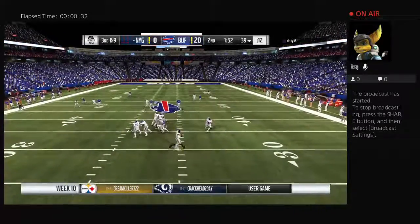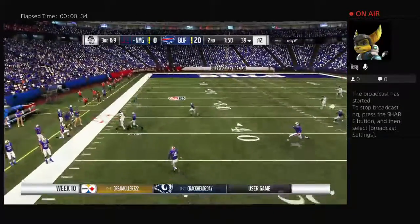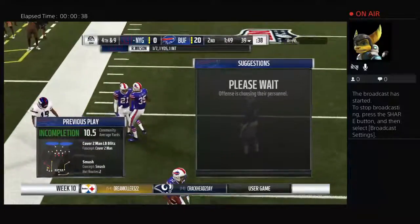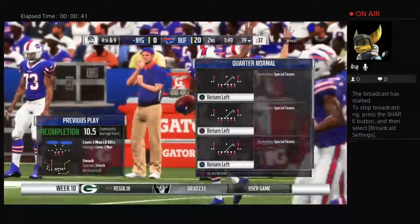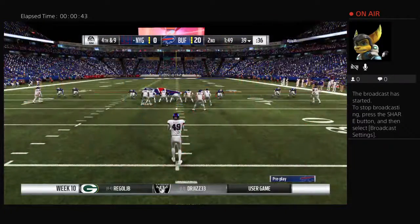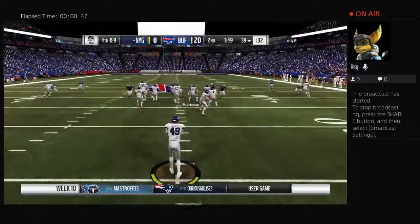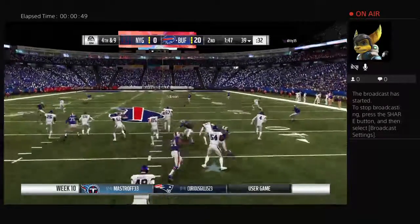From the gun, it's Wilson. And that is intercepted. Or was it? Wait, they'll say no. No interception. He did not keep the feet in bounds, apparently. So that's just going to be an incompletion. And the Giants send out their punter now, as he'll come on to kick this one away.